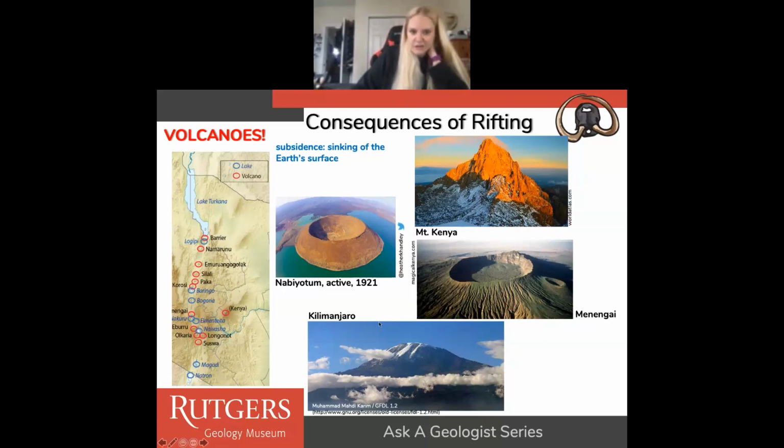And Kilimanjaro is technically in Tanzania, but it's so close to the border of Kenya that I think we can count that, and that's the highest mountain in Africa altogether. And then there's the Menengai. It's a little bit cut off, but it's right there, and that's what that looks like.